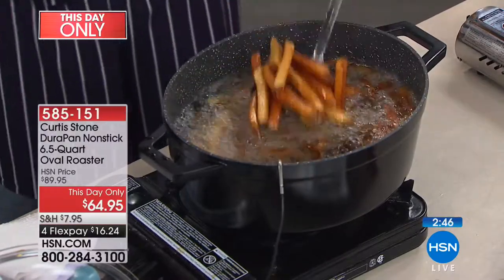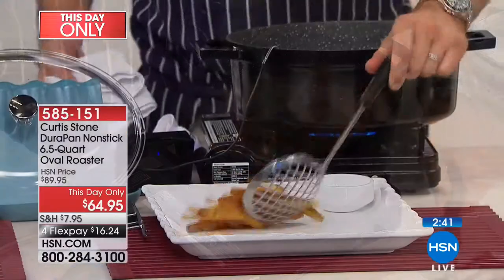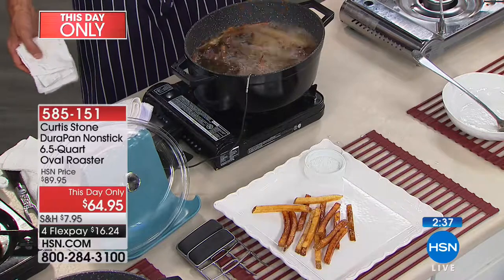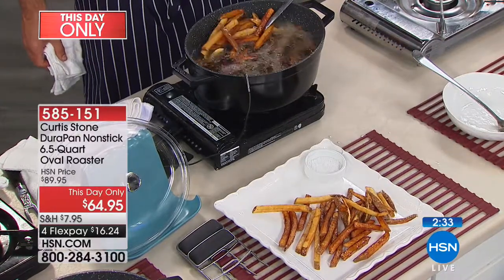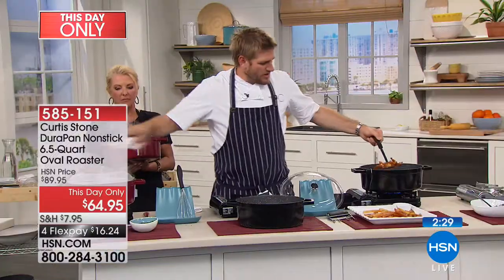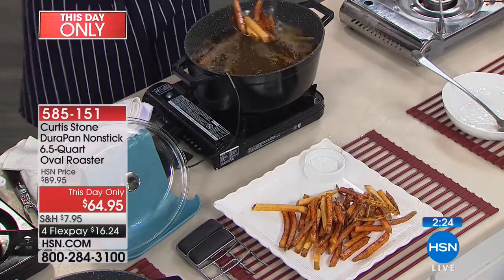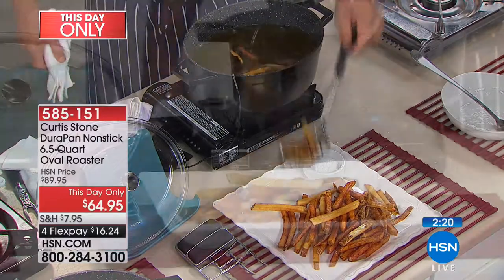And then take them up. Oh my gosh, you know that you're pulling beautiful French fries out of there. Gorgeous. And there's something about this oval shape that's so appealing. Isn't it beautiful? It really is. I mean, it's been around for centuries, let's face it. It's one of the first shapes that ever became cookware, for good reason, right? And I'm just going to pull all of these French fries out.